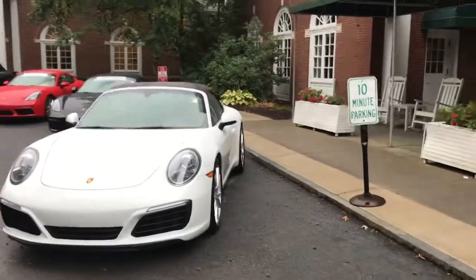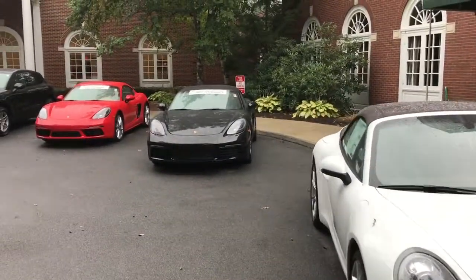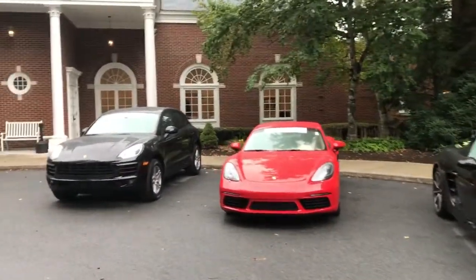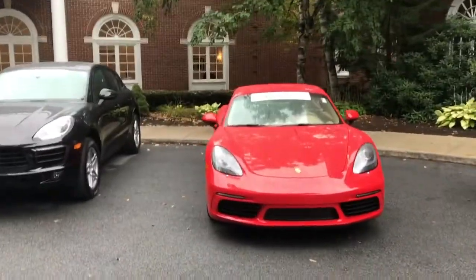And as if this place wasn't fancy schmancy enough, there's actually a Porsche convention going on in the hotel today. I'd be happy to take any one of these. Please just deliver the red one and the black one to my house. I'm okay with that. Thanks.